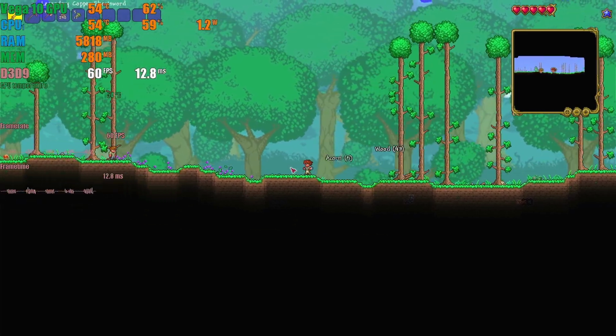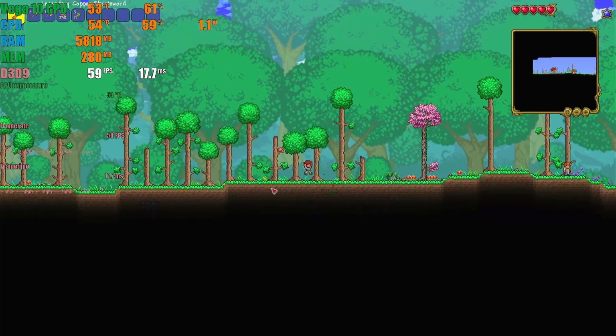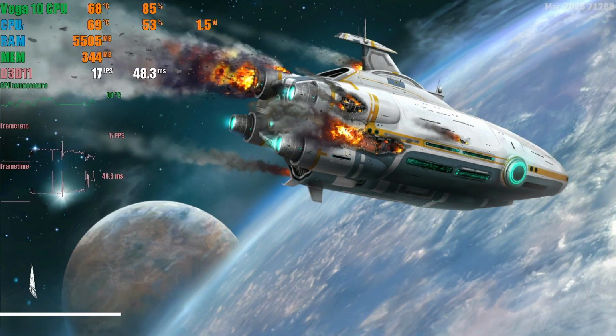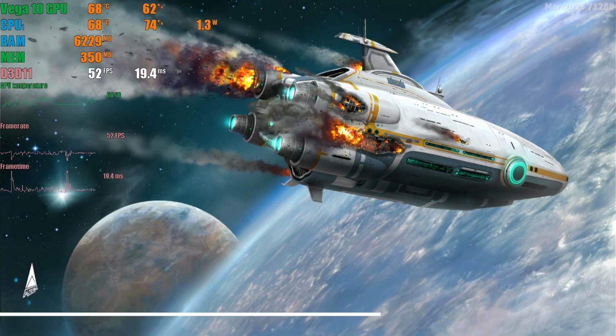But I feel like it's almost necessary for a computer like this. But Terraria, you're getting a solid 60 FPS. Really not much to say about this, but if you want to play this on this mini PC, you're perfectly set up. So the next game that I wanted to test out was Subnautica. While it is an older game, it's a game that can run on some lower end hardware, so I just wanted to give it a shot on this mini PC.